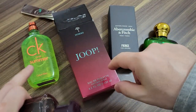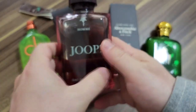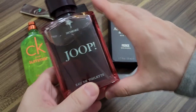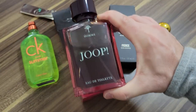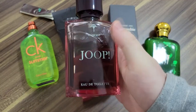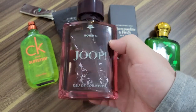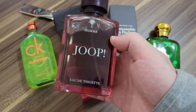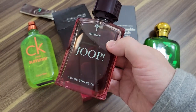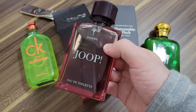I have the fruity aquatic on this one, and I have the polarizing Homme on this one. Why is it polarizing, guys? This is a love-hate fragrance. So this came out in 1988. This bottle probably came out 5, 6, or 7 years after. It's the original formula. This was made by a brilliant perfumer named Pierre Bourdon.